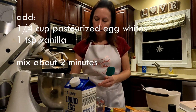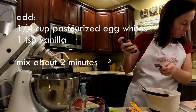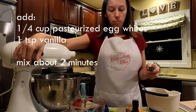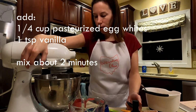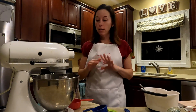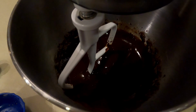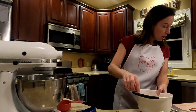Next thing to put in is the pasteurized egg whites and the vanilla. Mix just until well incorporated, about 2 minutes. Okay, so after mixing that for 2 minutes, it's even more runny. I'm just gonna show you. It looks like just a pot of melted chocolate. It looks absolutely delicious. Last step is to add the flour mixture.